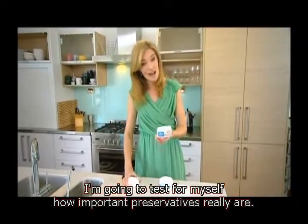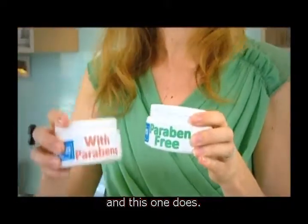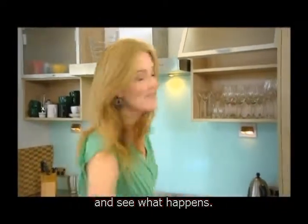So can't we do without them? I'm going to test for myself how important preservatives really are. This jar of moisturiser has no parabens and this one does. I'm going to leave them both for a couple of weeks and see what happens.